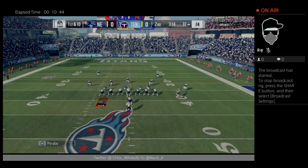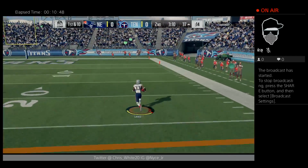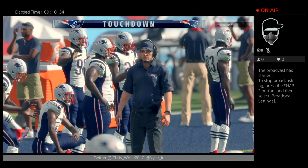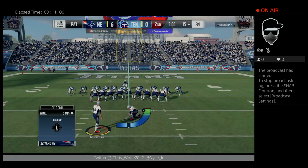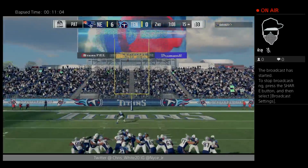In motion left goes Cooks. Now they'll run with Lewis. And he cuts it out right side and all the way in. Touchdown, New England. Dion Lewis, 37 yards. And the Pats able to cash in for 6. Well, partner, that was another explosive run.